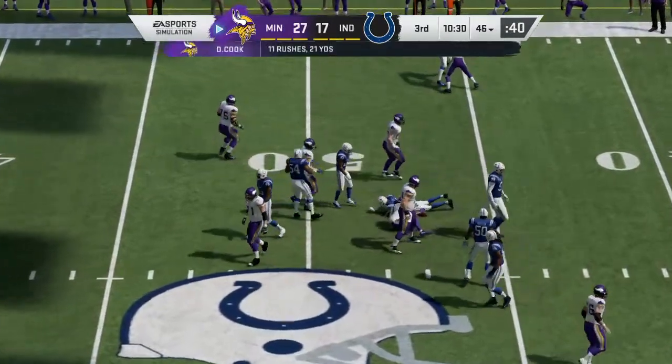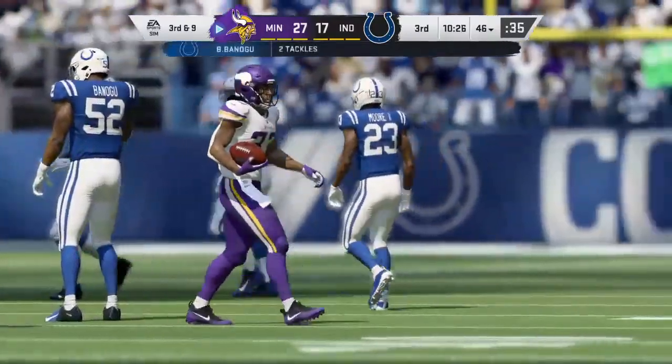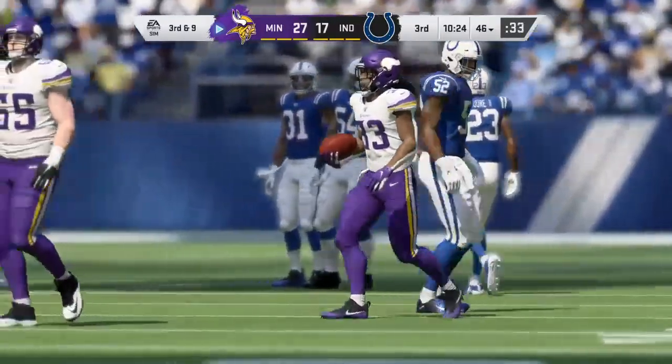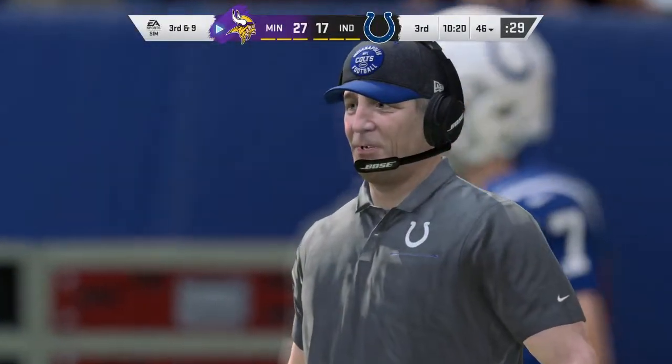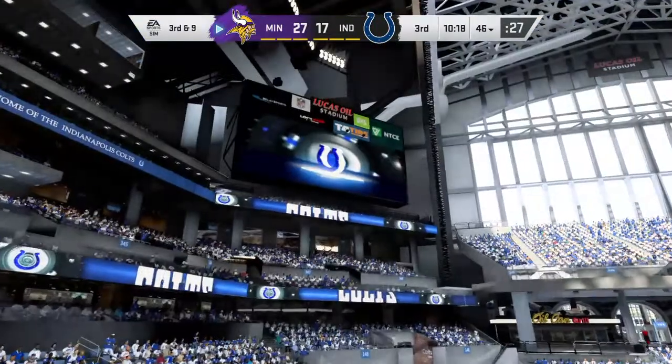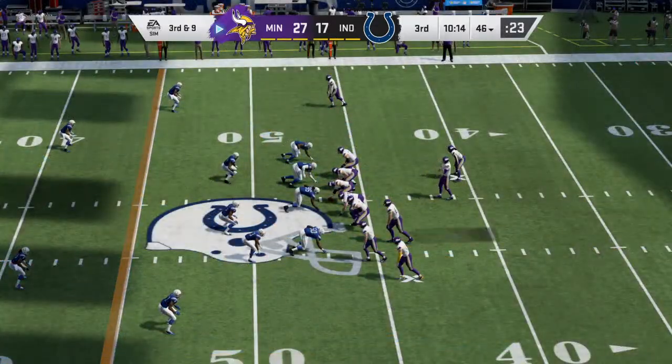And no room that time, getting it to about the 46. The second down play, not much better than the first, just a gain of 1 there. Tough first half for him, unable to put up the numbers he's used to producing. But with a guy like him, you and I both know it just takes a couple of explosive touches for him to make an impact on this game and on the stat sheet as well.